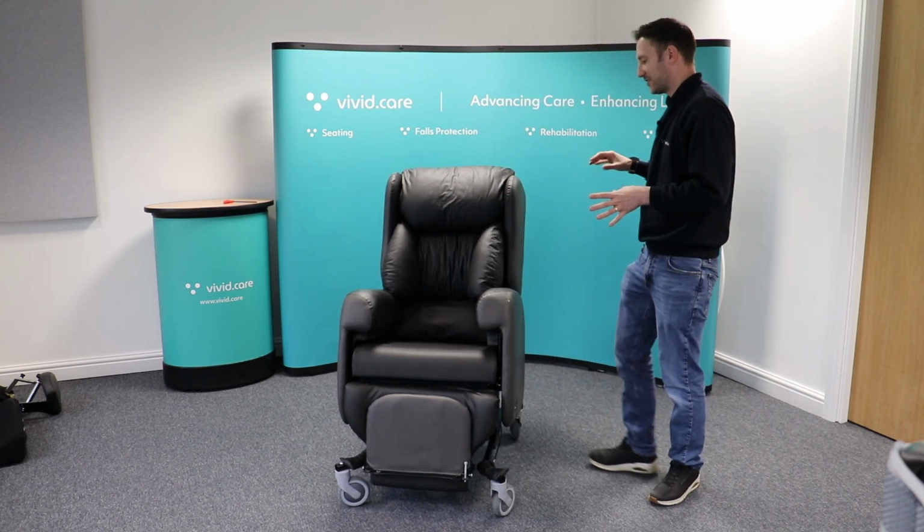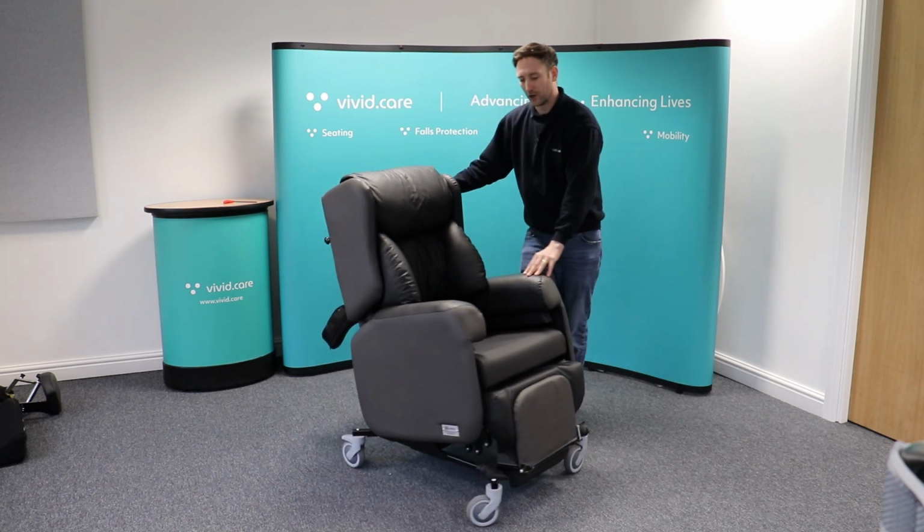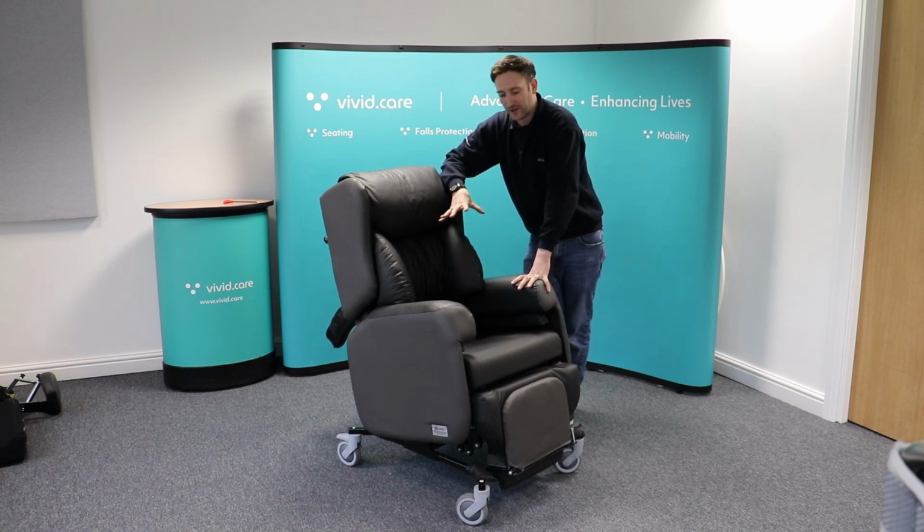Now, if you're looking at this and saying this is all very manual, you're absolutely right. A lot of the time what we would do is set and adjust the chair to the right dimensions of the patient and hand over and do any training for anybody that's caring and may need to adjust it at a later date. But most of those things you would set and they wouldn't need to touch.